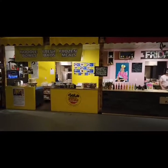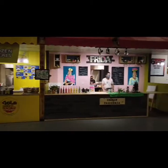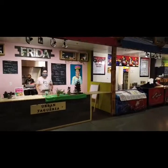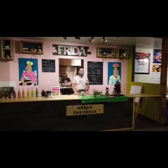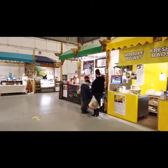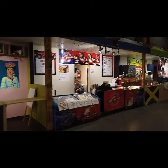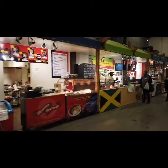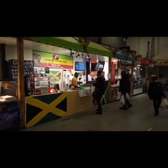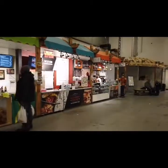So again, my final message is we are at the Alberta Bountiful Market. We have all our wonderful vendors here. These are the restaurants. For example, we have the Urban Taqueria. We also have the Golo Main, and our final one there is the Mala Foods. And on this side, we do have some more Ukrainian food. We have some Caribbean grill, and a few more on our end are the Western Sandwich Company and the Cookie Crumbs coffee bar. So once again, shop local, support local.